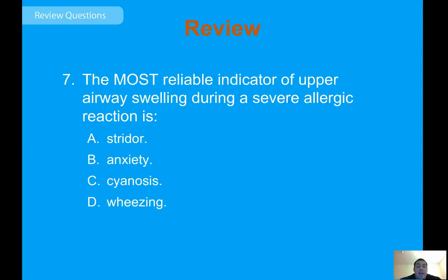So the most reliable indicator of an upper airway swelling during a severe allergic reaction is... So we'll remember, what are your upper airway sounds like? What are your lower airway sounds like? What are the differences between them?